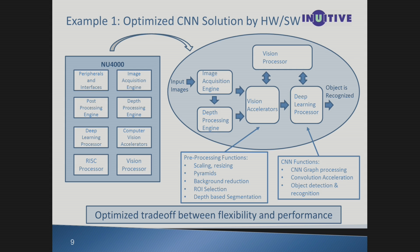So overall, the next block is the vision accelerator block, again a hardware accelerator for computer vision. This block receives both visual data, standard images, either monochrome or color, as well as the depth image, such as presented by the time-of-flight sensors earlier. And the vision accelerators use both the 2D images and the 3D images to perform a set of pre-processing functions that are typically needed for a convolutional neural network.